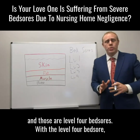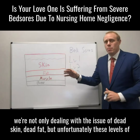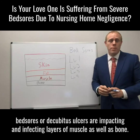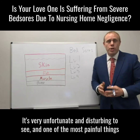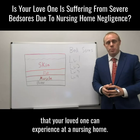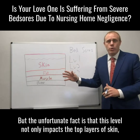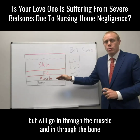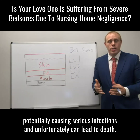With a level 4 bed sore, we're not only dealing with the issue of dead skin, dead fat, but unfortunately these levels of bed sores or decubitus ulcers are impacting and infecting layers of muscle as well as bone. It's very unfortunate and disturbing to see, and one of the most painful things that a loved one can experience in a nursing home. But the unfortunate fact is that this level not only impacts the top layers of skin, but will go in through the muscle and in through the bone, potentially causing serious infections and unfortunately can lead to death.